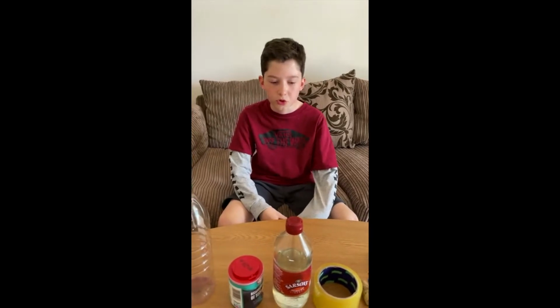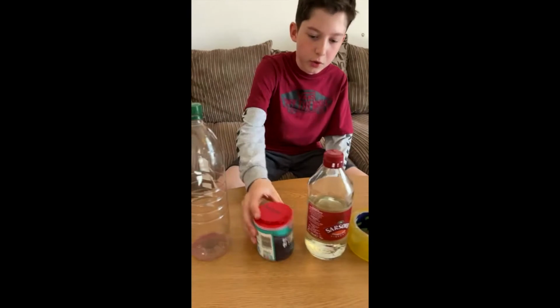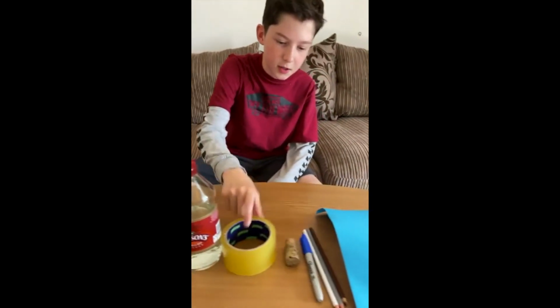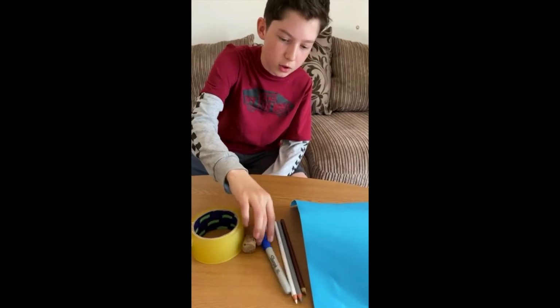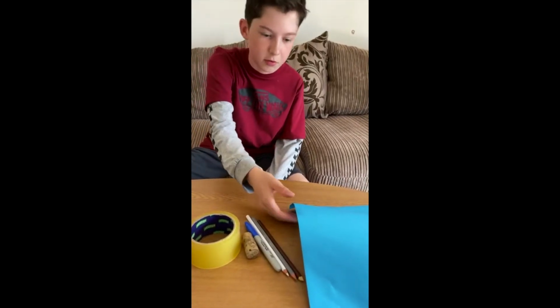Hi, today I'll be making a bottle rocket that will hopefully launch into the air. So first you'll need the bottle, some bicarbonate of soda, some clear vinegar, some tape, a bottle cork, a pen, I've got a Sharpie, 3 pencils that are roughly the same size, and a piece of card or paper.